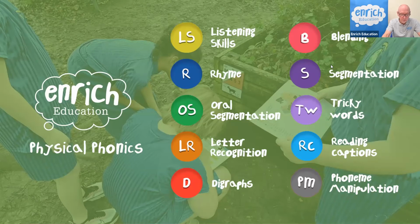reading captions and short sentences, to help children practice using their phonics skills to begin to read phrases and sentences rather than just individual words; tricky word games, to help children recognise irregular, high-frequency words quickly and easily, including those which are difficult to get using phonics, and to build up a sight vocabulary of high-frequency words; and phoneme manipulation, games where children are changing phonemes within words to make new words, so quite a sophisticated phonics skill.